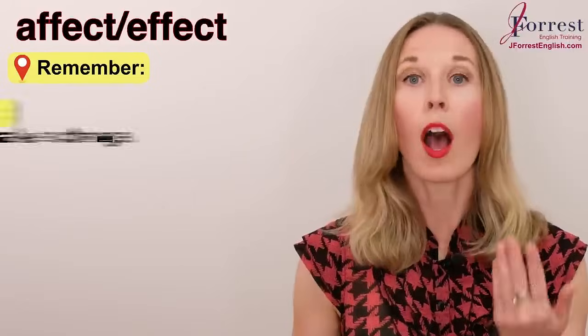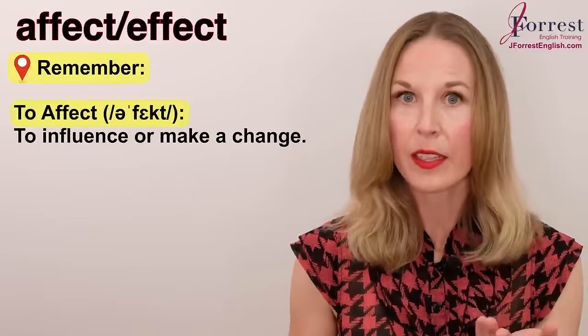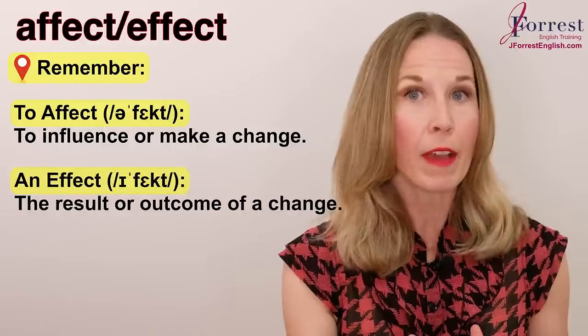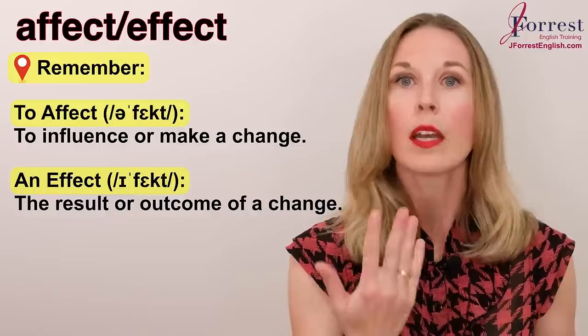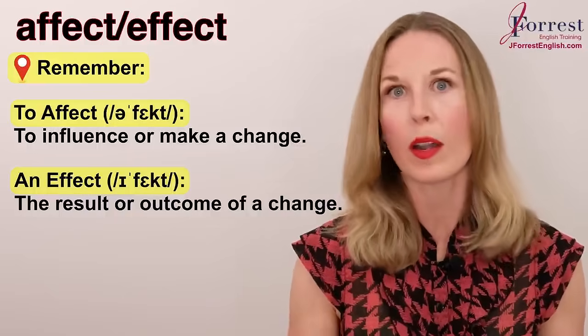So remember, affect, repeat after me, affect. This means to influence or make a change. And effect, said without stress, more in the natural way, effect, repeat after me, effect. This is the result of an outcome or a change.